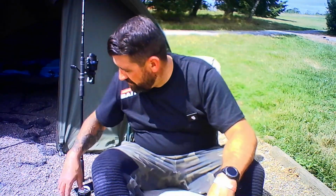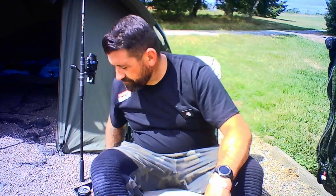So welcome to Merrington. We've set up. Had a bit of a nightmare drive here, but apart from that we're all set up now. I'm over in Peg 4 in Main Lake, so I'll show you the swim in a few seconds' time. And as you can see, the camp's set up. We're all ready to rock and roll.